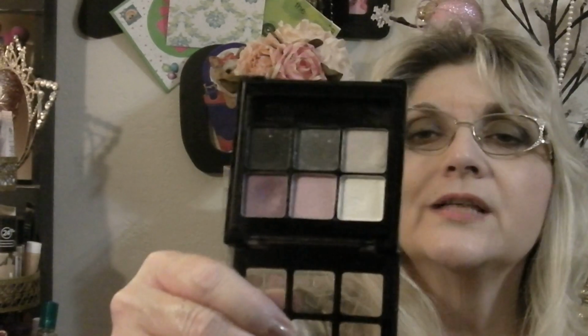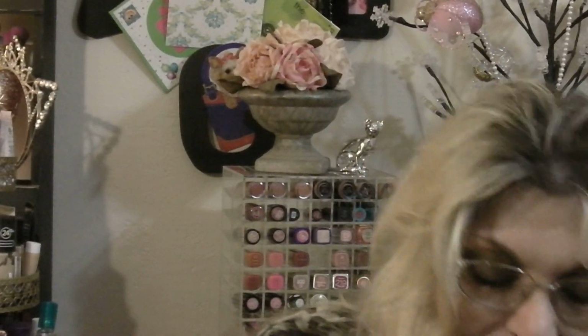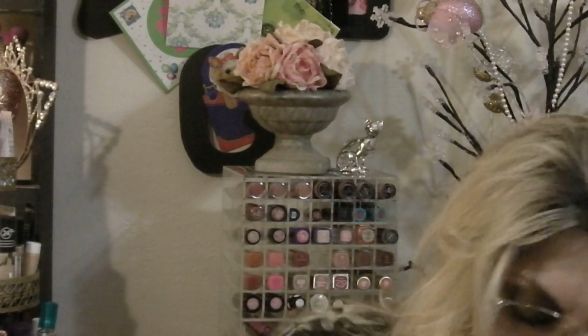Here is an Ofra eyeshadow. I don't see a color name on that one, but I'm going to get rid of it. It's never been opened. Here is an e.l.f. Oh, I don't use that anymore. It is in Smoky. I'm going to get rid of that. Here is Wet n Wild Fantasy Makers Glitter. I'm going to get rid of that.